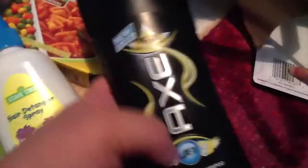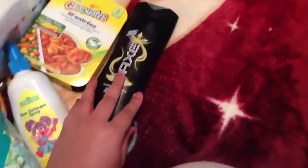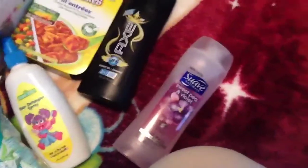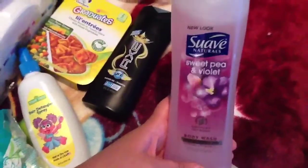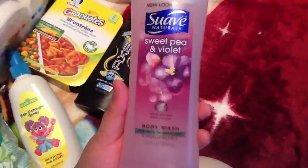We went to go buy my husband this shower gel plus shampoo 2-in-1 body plus hair, because he uses either a shampoo or a body wash for his hair and for his body. He finished it and didn't remember to let me know, and he started using my Olay body wash. One day I was taking a shower and I said, how the heck did I finish my body wash if I knew how much I had in there? So I asked him and he said he was using it. I went to get the same one, but then I saw this one and it was only $2. It smells pretty good, sweet pea and violet. So I bought this one. I'm going to try it out. We have to try out different things.